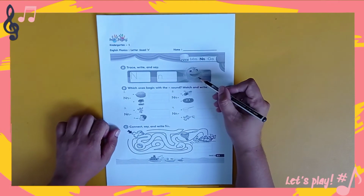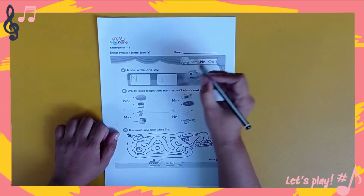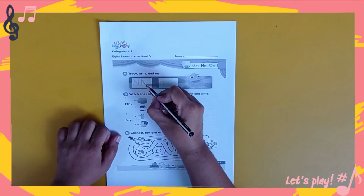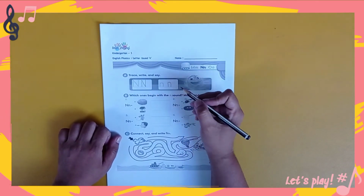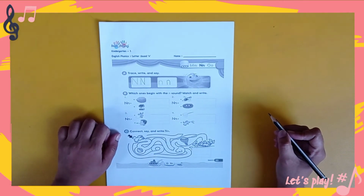Yes, noisy nose. Write your name and let's switch. Letter sound N. This is letter N and the sound is N. Which one begins with the N sound?